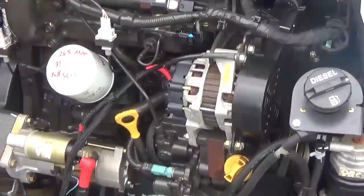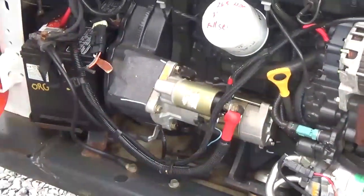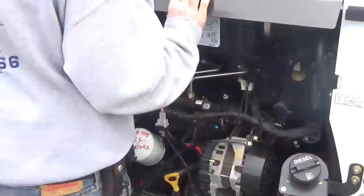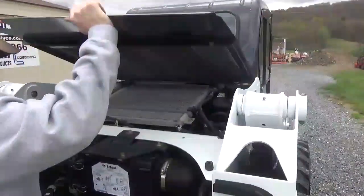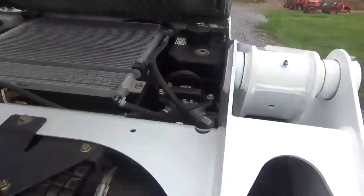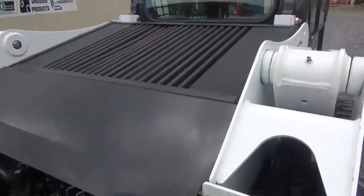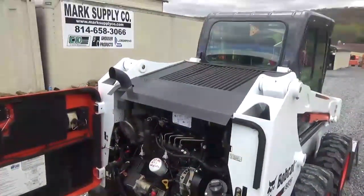Four cylinder turbo diesel in these. This is the Bobcat engine, and again, it is a turbocharged motor. Underneath here, you're going to find your fuel cooler, radiator, air conditioning condenser. We even write on the hydraulic cap, MSC 263. It was serviced. It's hard to say anything more about a 263-hour machine.